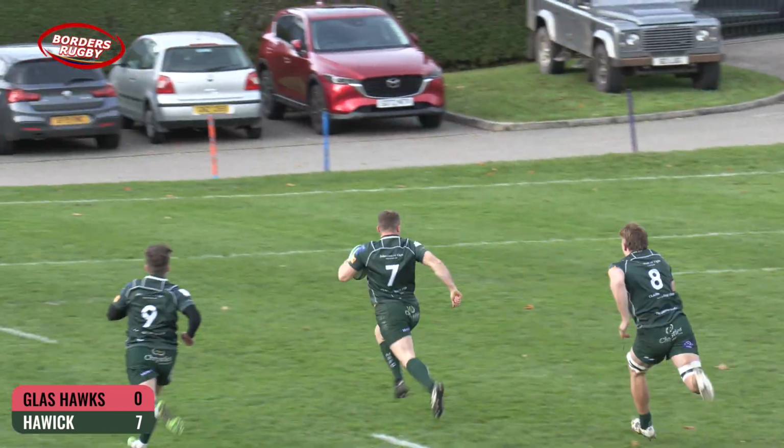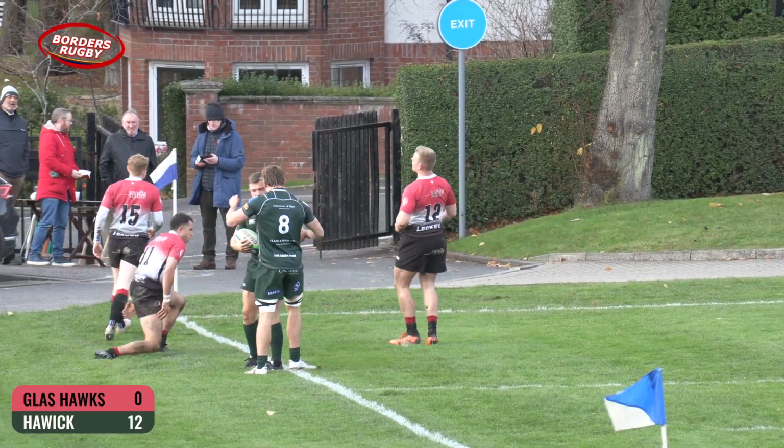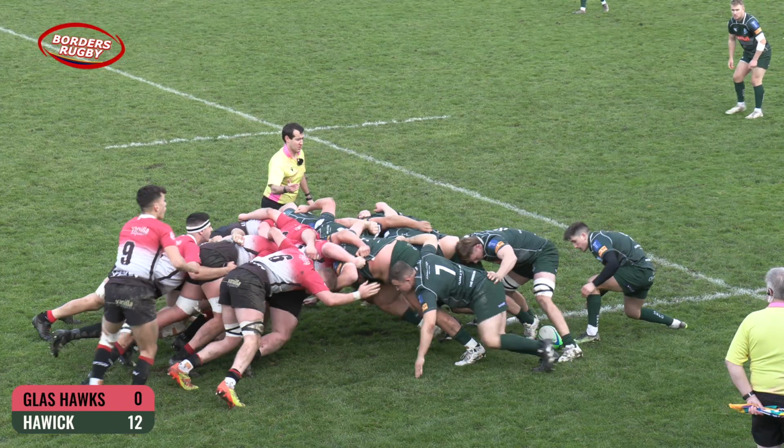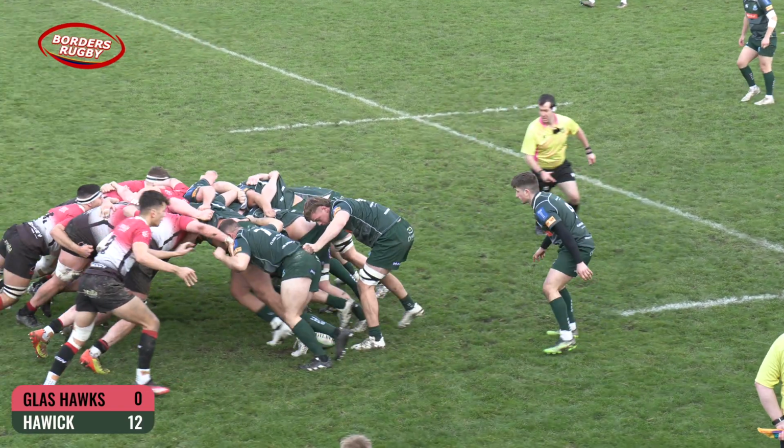Now is Callum Rennick going to make it to the line? He's hurtling towards it and he's over the line, Callum Rennick, and the try has been awarded. And like the first try, out of nothing, Hawick have scored and Jay Linton take a bow. What a run up the touchline that was.